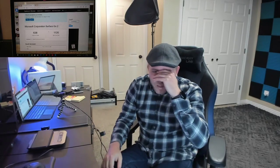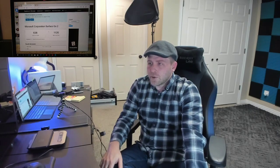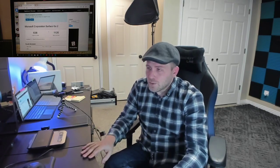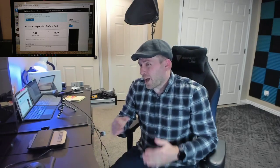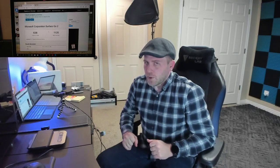I really think you'd be okay with the base model if you're doing it for note taking and you're syncing to the cloud with OneNote. There's no reason to splurge and step up if you're not running additional applications. If you're just taking notes, checking emails, if you are using Outlook it might be a little slow to load things up, but that's the only place I could see it being an issue. So you'd be okay with the base model.